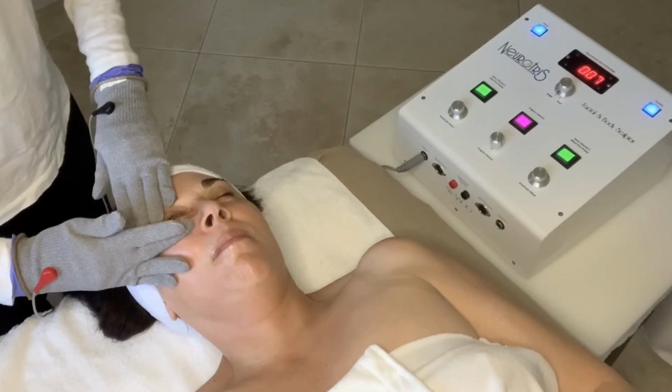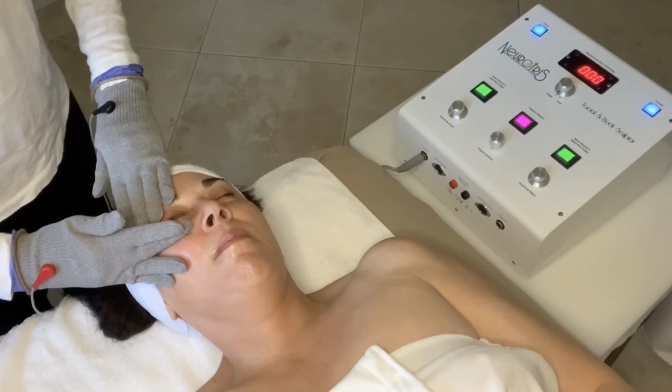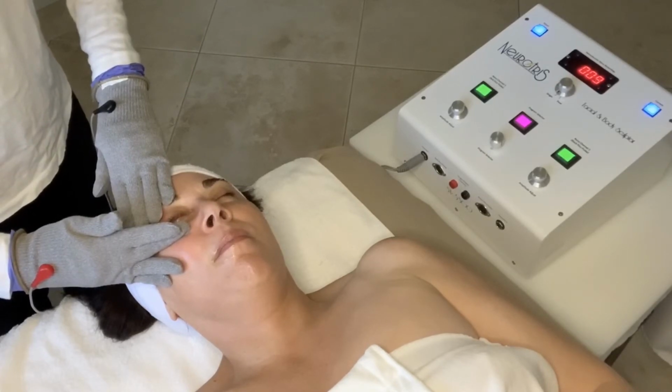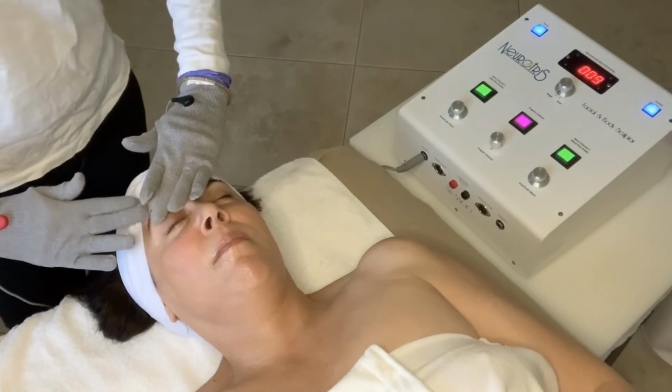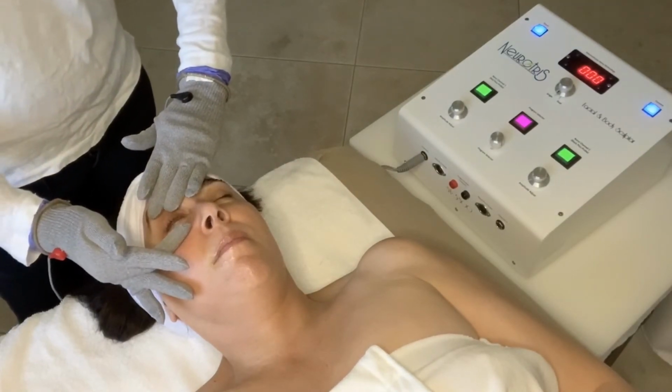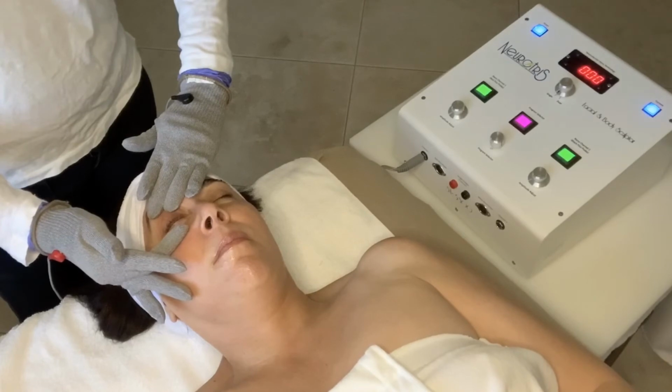For those of you that are interested in doing only face treatments, we do have 2 professional machines available for you to choose from. This here is our 4-channel face system, and we also have a smaller single-channel face system.